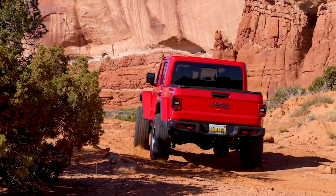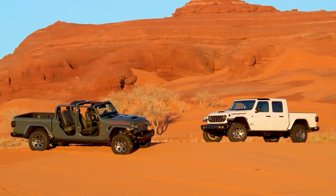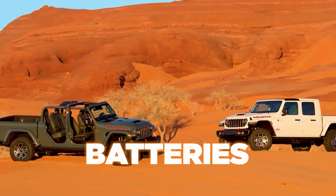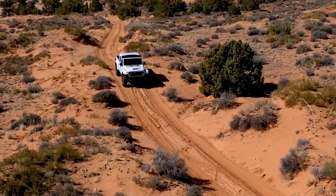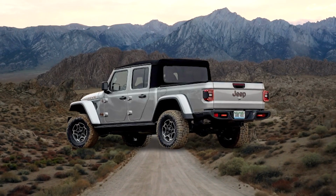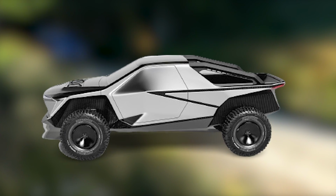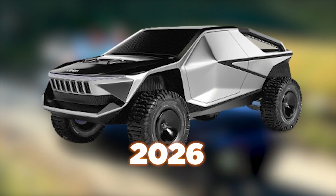That said, there will be a few drawbacks with this version. The first one is the bed space, which will be significantly reduced because of the batteries. The second one is the weight of the car, as the all-electric Gladiator will undoubtedly be much heavier than its regular counterpart. The final problem will be the price, which is expected to be exponentially higher than the regular variation. As a result, the electric version will be made in smaller numbers. There's also a possibility of a delay until 2026. However, nothing has been confirmed.